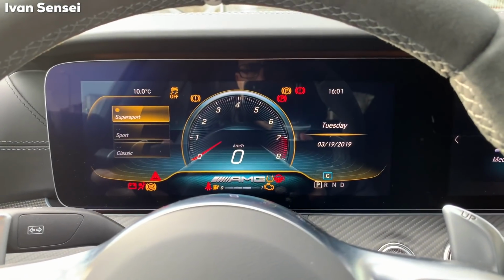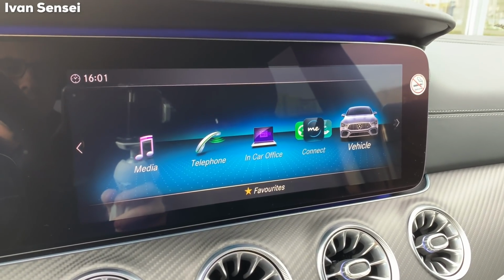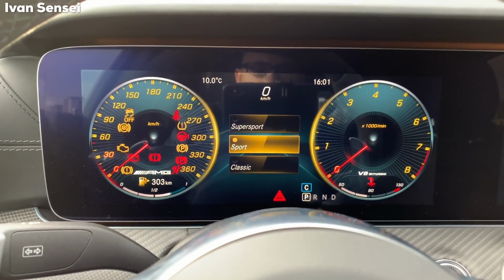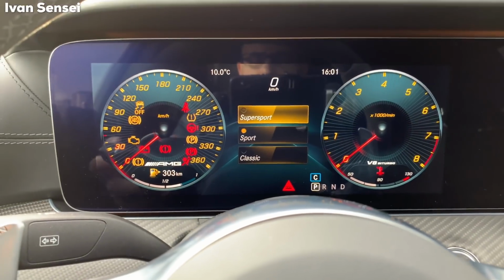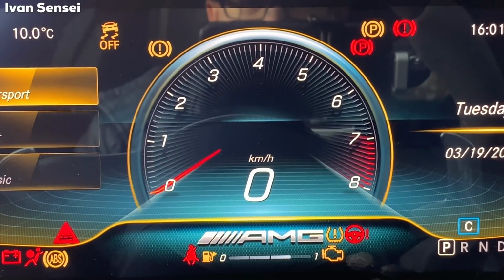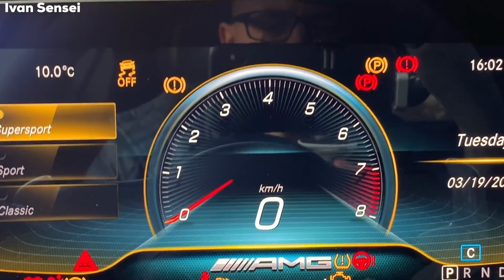If I change this to the classic, then this is also a blue V, which I don't think really suits this car, but maybe on some occasion it could be nice. For me personally, sport is better. Or look, it has 360 on the speedo. Supersport. You have the revs here, and it has a 3D effect, so pretty cool. Can you see the numbers have a shade behind them? You can see it here also on the 7. That's pretty cool.